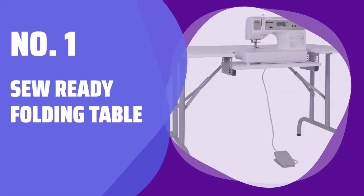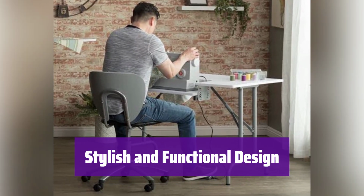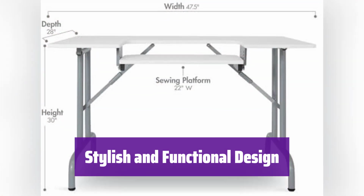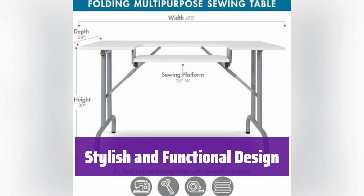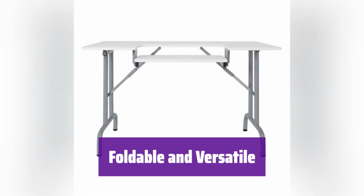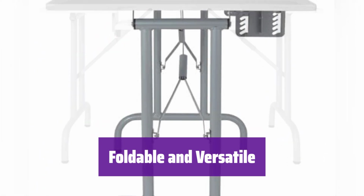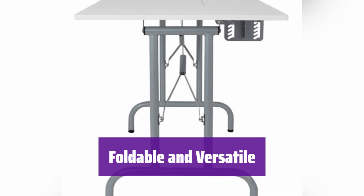Number 1. Sew Ready Folding Table. It boasts a 47.5-inch wide tabletop, perfect for your sewing projects or as a spacious workspace. Its stylish design complements any room. With its convenient fold-in legs, it's easy to set up and store away. It's versatile enough for sewing, crafting, or even as a computer desk.